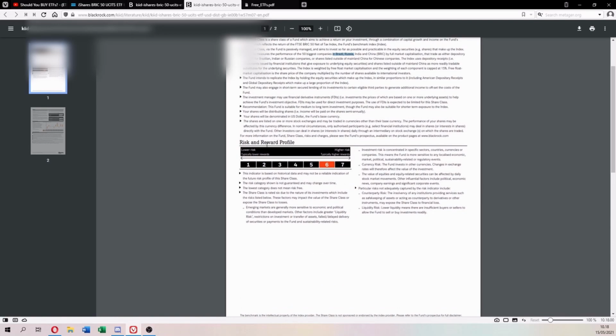For instance, I was a bit bullish on a few of these countries, so I chose to invest into this fund. Here you also have some risk and reward profile, so they are basically measuring the risks, but this is generally always high for ETFs because you can again lose all your money potentially. That's pretty difficult because then most of the companies in this ETF would actually have to, I guess, go bankrupt.